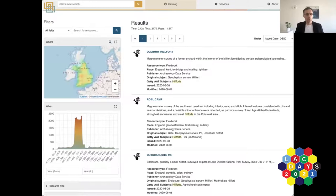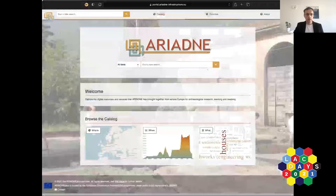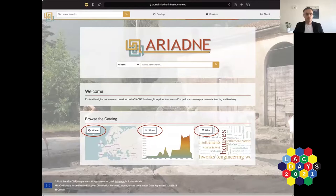Here on the left are two key elements for archaeology. We can limit the search in space, geospatially, and important for archaeology, we can limit our search by date. So in archaeology, it's all about dating. So essentially Ariadne portal enables researchers and others interested in archaeology to browse the catalog using the terms where, when, and what, which covers the majority of archaeological questions.